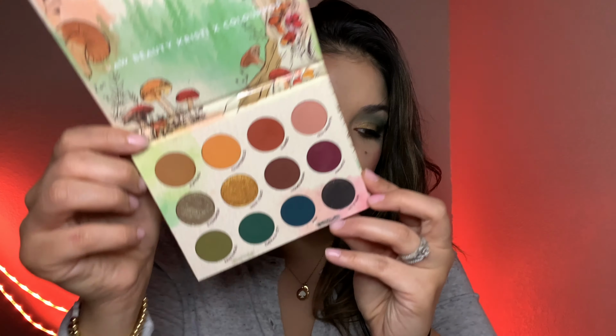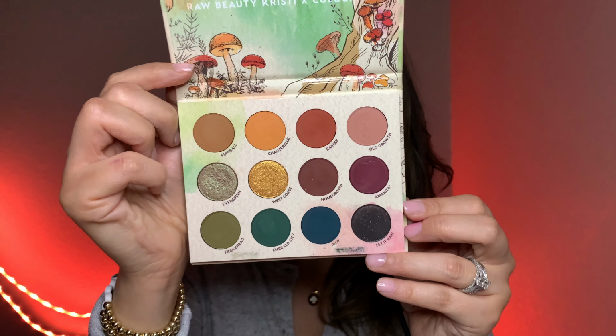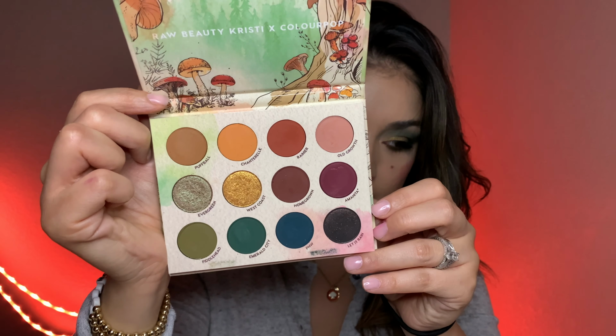To be honest, I was completely shocked. I didn't pick up this collab when it initially launched. I picked it up on its restock date, and the collab sold out in 8 minutes. I was super shocked to see everything flying as I was shopping on Colourpop's website. So I'm super happy that I was able to pick up even just these 3 pieces. So let me swatch every single shade here in this eyeshadow palette, and I'll be right back.